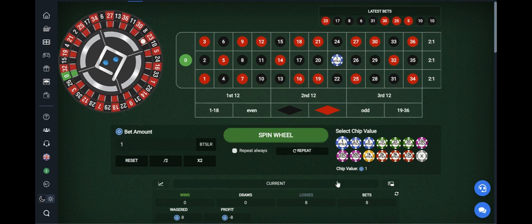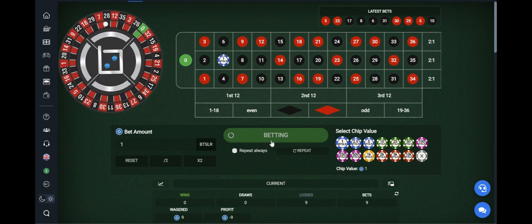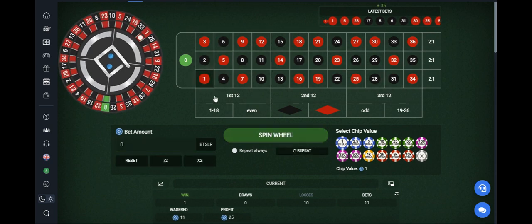You can keep track of the session stats down here. So currently we made 8 bets, we've lost all of them, so we're down 8. So there we got our first hit, we're up 25.